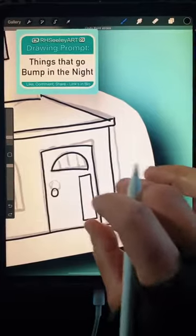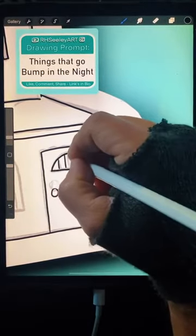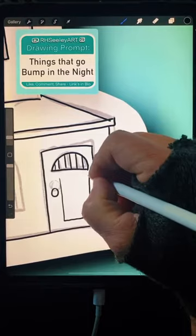I don't think we would put slats in a big old metal door, would we? One that had bars on it. This would be more like this.